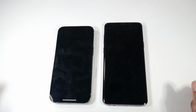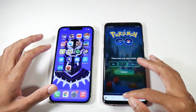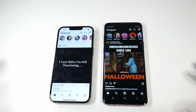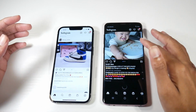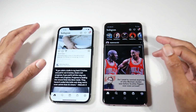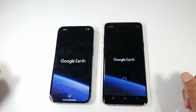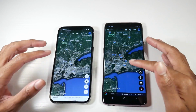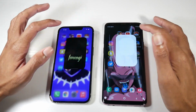All right, so we've got Pokemon Go, and again, not too bad. We're not seeing a crazy massive difference here. Like I said, the Snapdragon 845 chip is still really fast, so it's not like it's hiccuping and lagging all over the place. A lot of people really think that these older flagship phones are no good because you might see them for cheap and you're like, I'll pass. But guys, these are some powerful phones still. You can see it's really keeping up with the iPhone, one of the latest and honestly one of the best chips out right now. Let's try Temple Run.